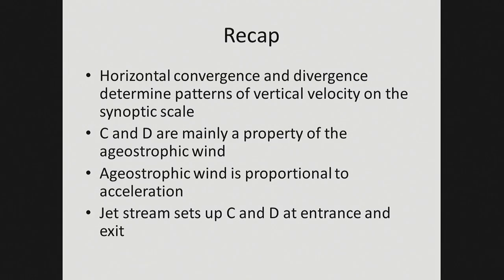Now, in turn, these convergence and divergence are mainly a property of the ageostrophic wind. So first order, the divergence of the geostrophic wind is zero. It's not absolutely true, it's just a lot smaller. It's sufficiently smaller that most of the convergence and divergence comes from this ageostrophic component, which is in itself, of course, much smaller than the geostrophic, but nonetheless it flips the other way when you look at the divergence of the flow.